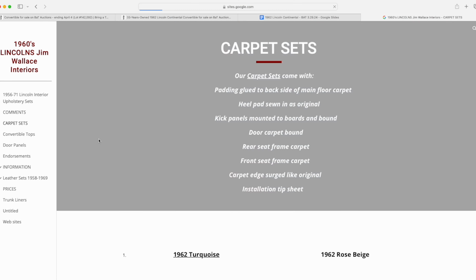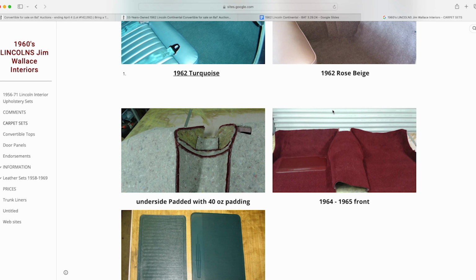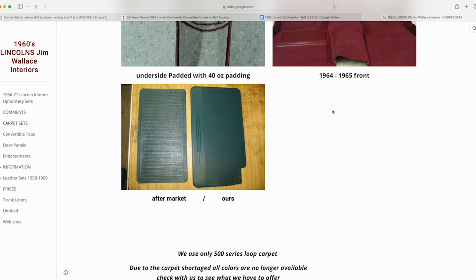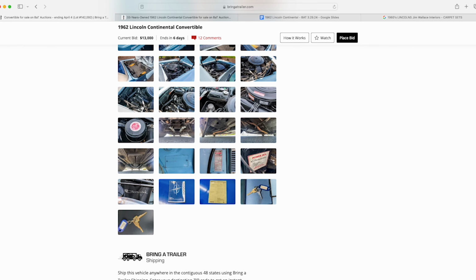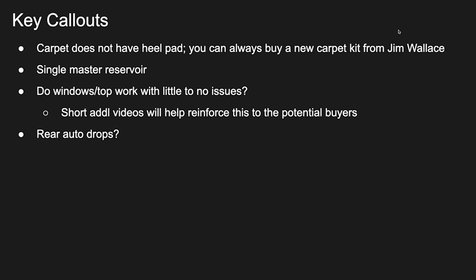And he sells these carpet sets. You can see here where it has the heel pad, and it does have the Lincoln insignia right there. But these carpet kits run like $500 to $1,000, and he kind of shows here. I think he has the original mold of these heel pads. So Jim's a good guy. I haven't necessarily bought anything from him yet. I own some things that came from him, but he's here in Florida, and he's a good guy, and he's been doing this for a long time.